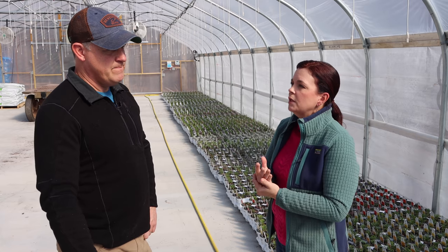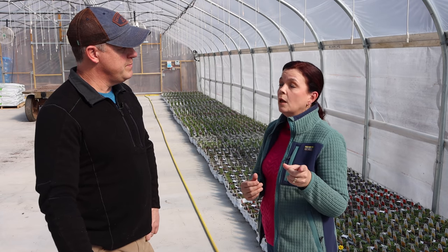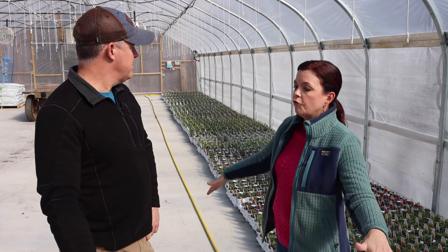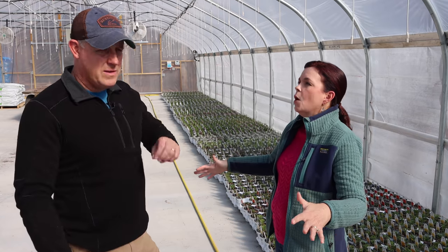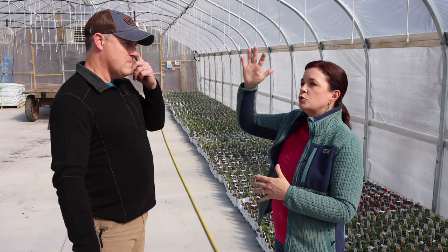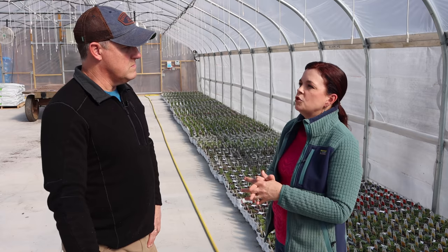Okay, one more question that somebody had from our visit at the plant company was, if everything's run on the floor, especially in these big, huge greenhouses, like these big nurseries, why are they so tall? Like, why is the roof so tall when everything's on the floor? You had a great point.